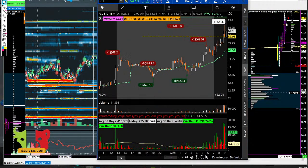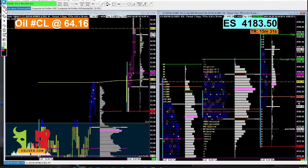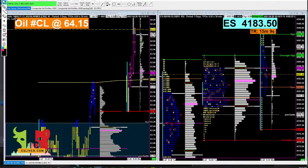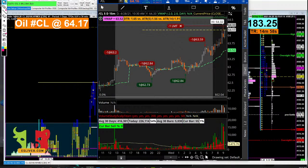Let's go back now to the E-mini for a minute. Let me see what the E-mini is doing. 83.50 is probably going to be stuck here, guys, for quite a while. Let me look at my trade here. Let me put the oil on my other screen so I can see it. 64.15 on oil. Let's wait for that high of the day of 64.32. I have my order to go short the 32s to try to capture a 20, 25 potential move.